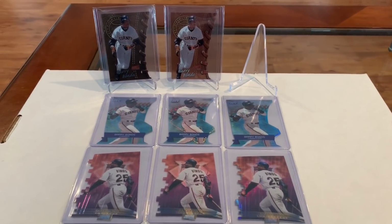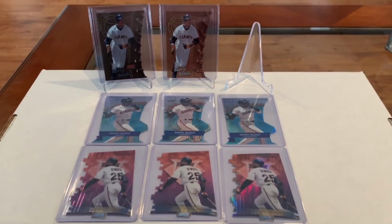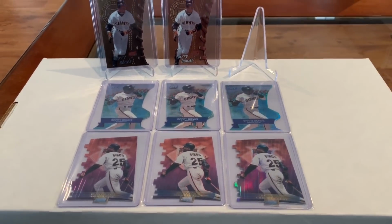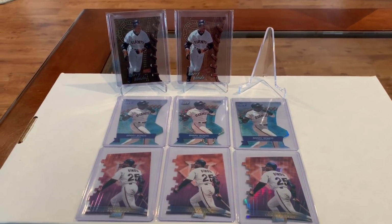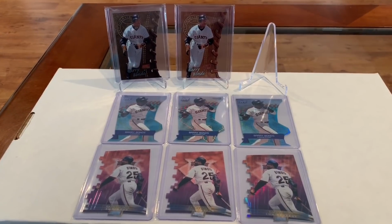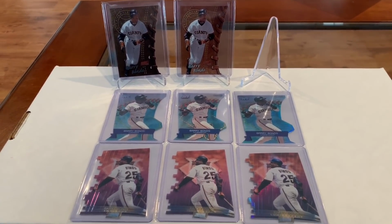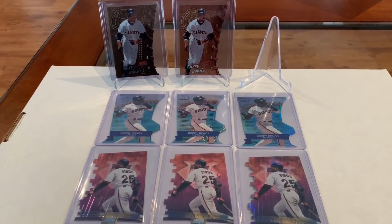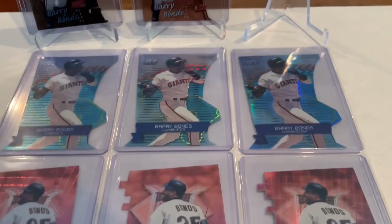Tops85401 here, and I am fired up! Fired up big time, and I'm going to explain to you why. You're looking at eight absolutely gorgeous cards of Barry Bonds from 98, 99, and 2000 Stadium Club. This is from the Triumvirate run, and that's the 98s. These are the 99s, and those are the 2000s.